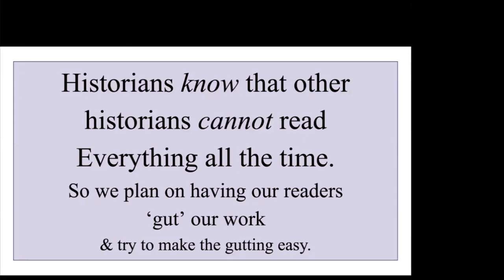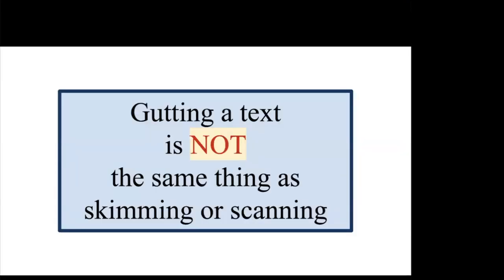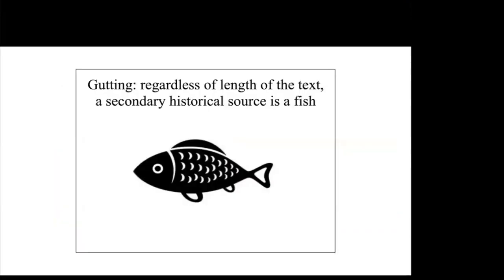Historical works, whether monograph, chapter, or paper, are constructed with the idea that the reader is going to gut the text, and they're written to try to make that gutting easy. What exactly is gutting? It is absolutely not the same thing as skimming or scanning a reading. Just go with me here. This analogy is ridiculous, and I pushed it to ridiculous limits. But I have found that the ridiculousness makes it easier to remember the process. I'm going to spend some time on gutting because it will make your life in history classes both more pleasant and more efficient. So, gutting.